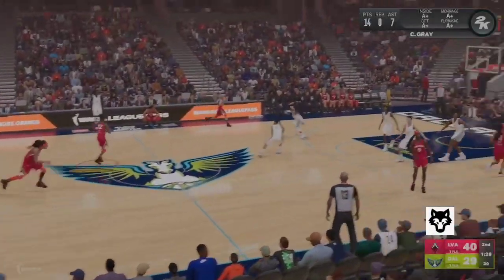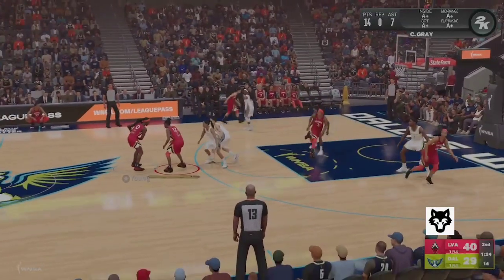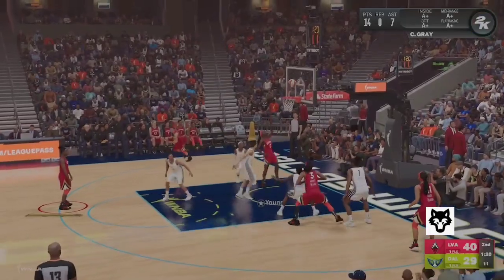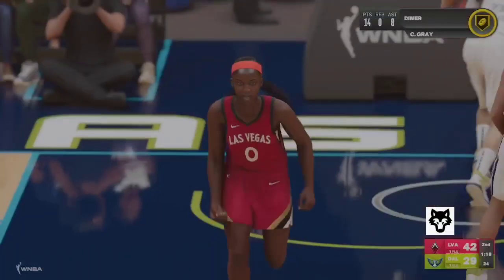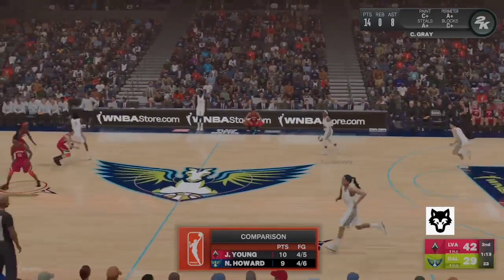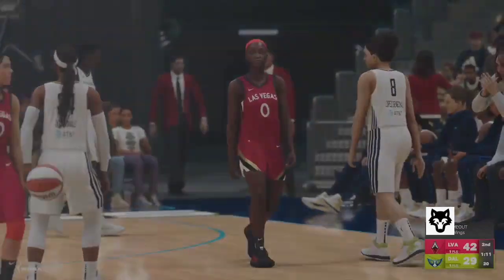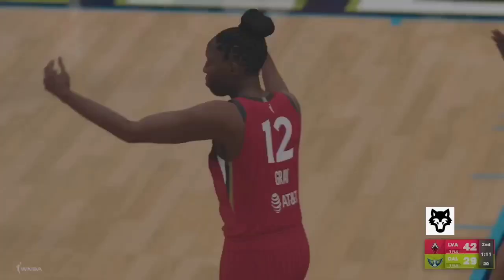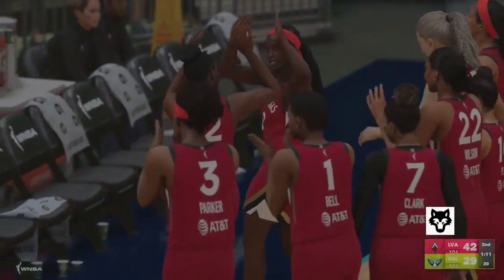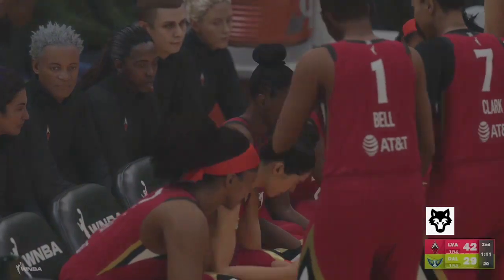Now here's Gray. Young with it. Pass to Gray. Back to Young. Lays it up and in off the pretty assist. Keeping Young out of the paint has to be a focus for this defense. She is so effective near the rim. Dallas calls timeout. It's been quite a game for Chelsea Gray. Look, she's in a groove right now, and I'm not really sure that you can stop her, but they need to find ways to make her work for her shot.